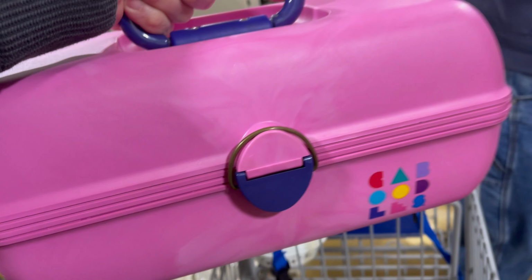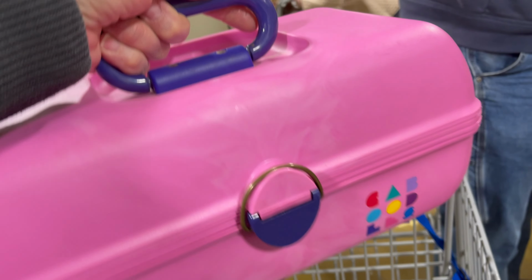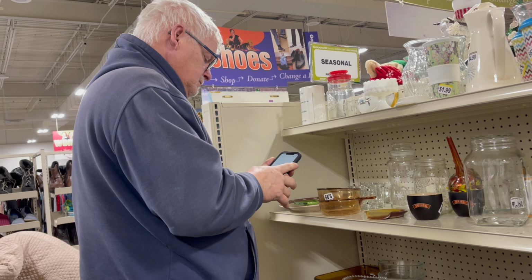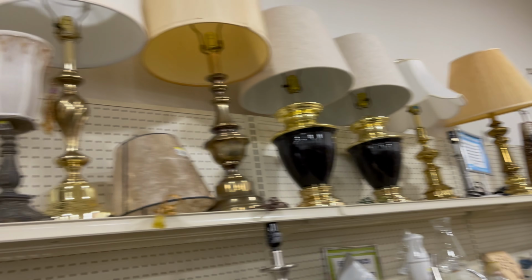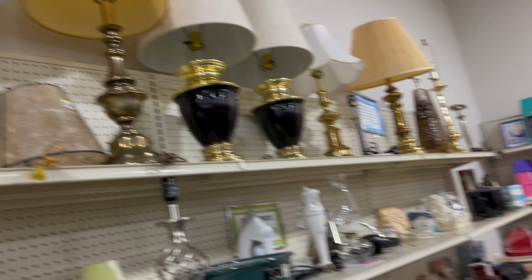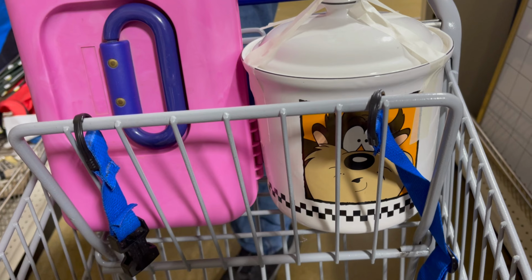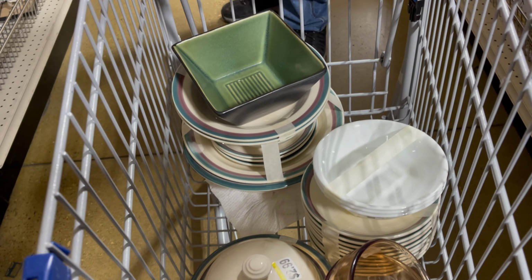I found a caboodle. And Jim is looking up some, probably those Pyrex over there. What are you finding? Lamps. Lamps? What do we need lamps for? I don't know. Okay, we got an addiction. But look at the Taz cookie jar, and all of this. We'll show you more on the recap.